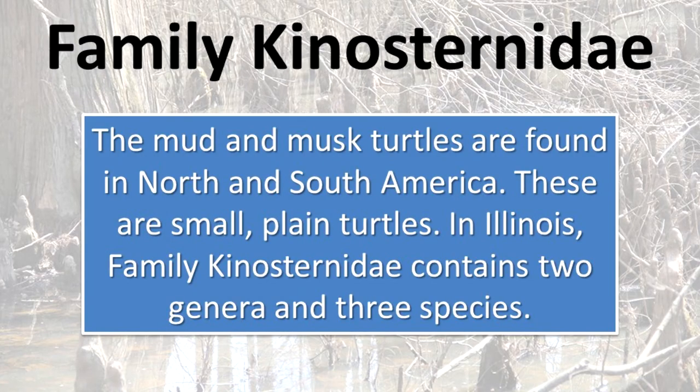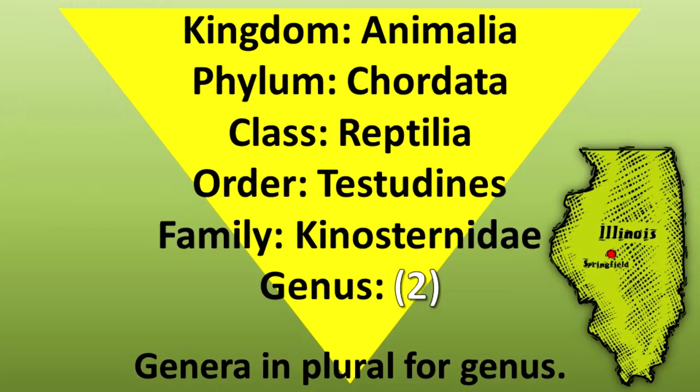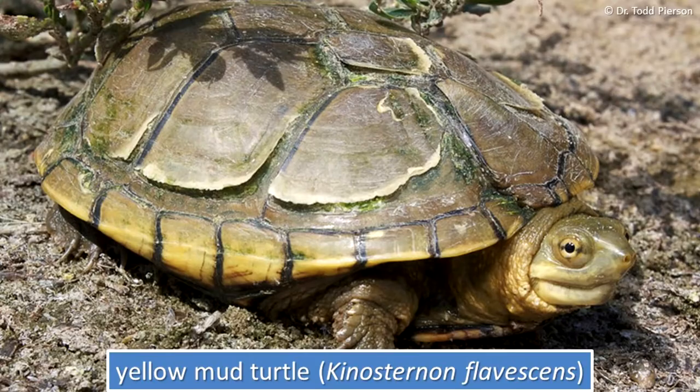Family Kinosternidae, the mud and musk turtles, are found in North and South America. These are small, plain turtles. In Illinois, Family Kinosternidae contains two genera and three species.